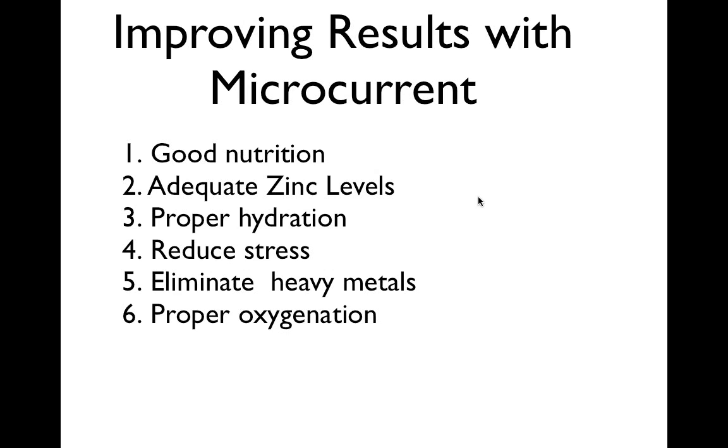Microcurrent will not work effectively if your zinc levels are not adequate. And many of you have low zinc levels and you're taking supplemental zinc, but be patient. Sometimes it takes quite some time for the zinc levels to get up to a good functioning level. But remember, it's more than just taking zinc. You need to have a good balanced diet. Proper hydration is important. Reducing stress, eliminating heavy metals, and proper oxygenation.